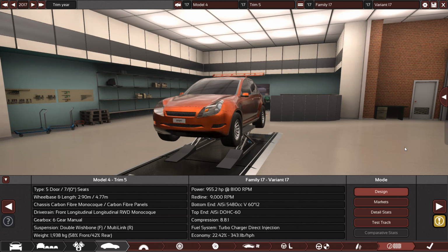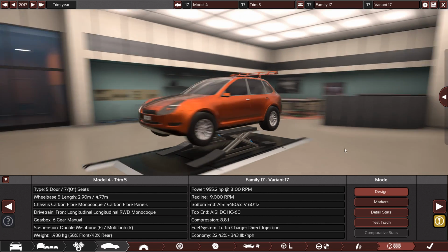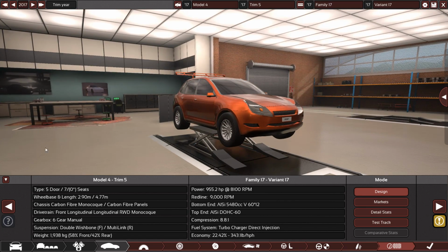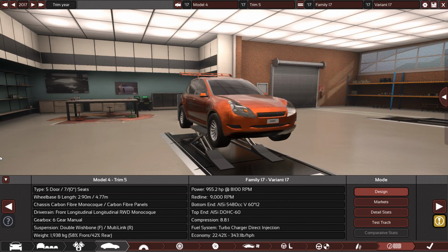Yeah, 900 horsepower V12 in your, well, SUV. Unfortunately, nothing I could do with the body style there. So there we go. The FailRace Industries 7-seater is born.